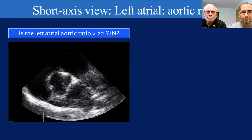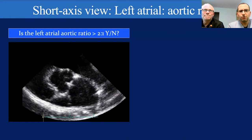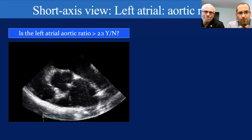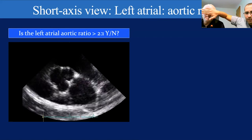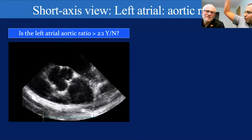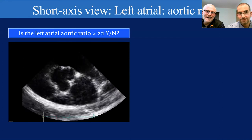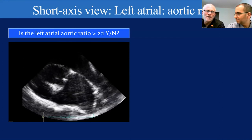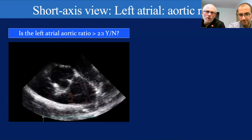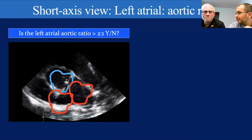All right, Dr. Boysen, let's apply this. So triage, we've got two cats that come in, Dr. Boysen. We got one here, and I'm going to close your eyes. Don't move. And I'm going to ask you, is this LAAO greater than 2:1, yes or no? I look at that and I say, that is normal, Dr. Chalhoub. That left atrium is not greater than 2:1. It looks like 1:1 to me. How many aortas can you fit in there? Not more than 2. Okay. With your bad drawings, I would agree with that.